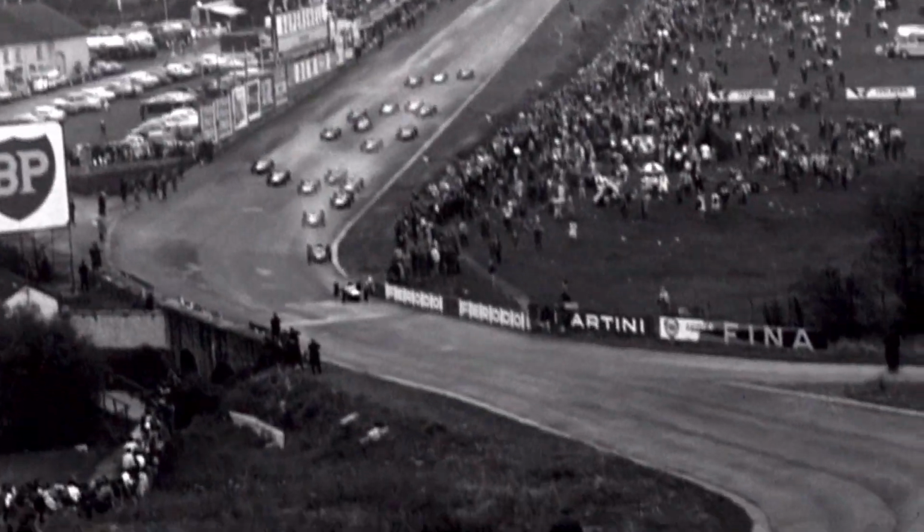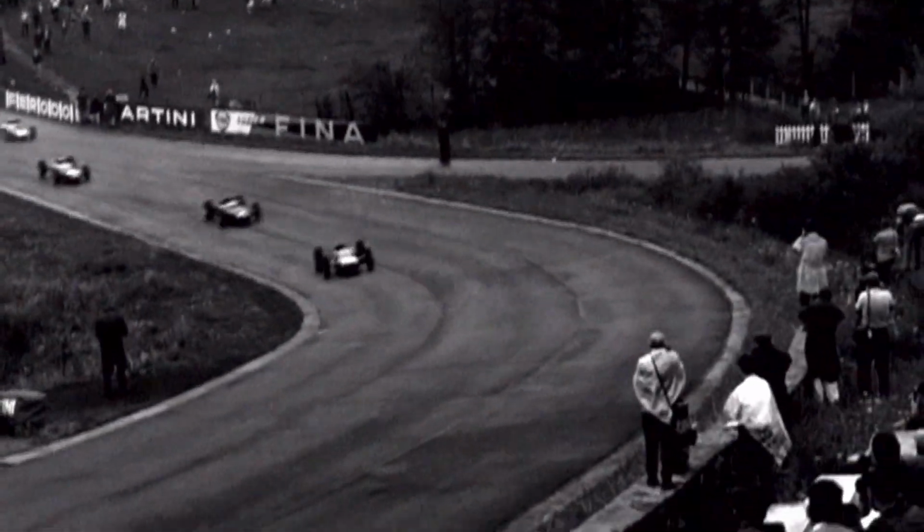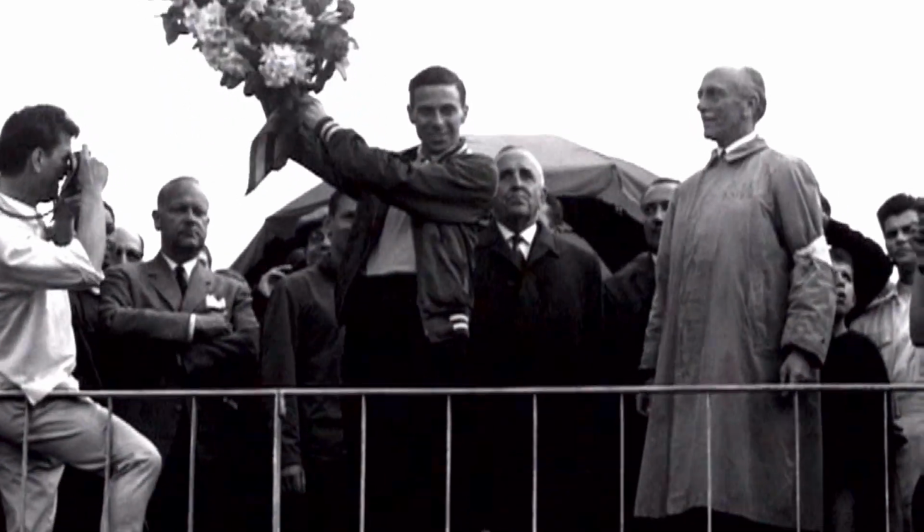Spa in 1963, he won by nearly 5 minutes in the rain. Now you know why I say he's the greatest driver.